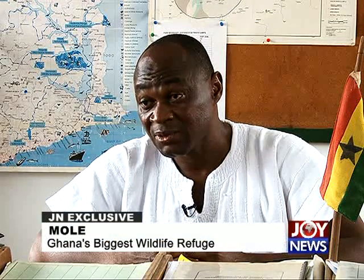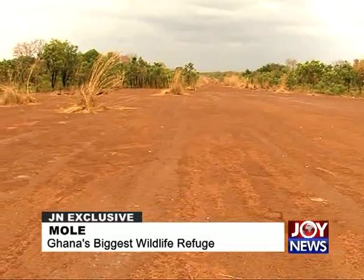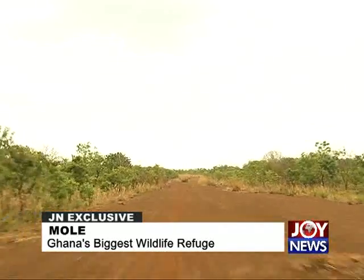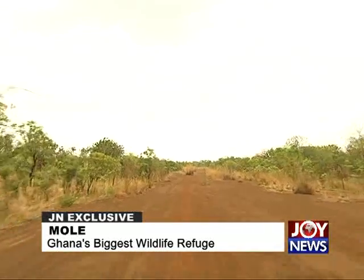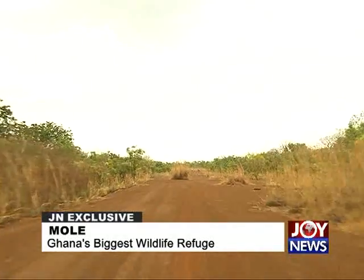We have an airstrip in Mole. I know the Tamale Airport is being upgraded to an international standard. There are a number of airlines operating in Ghana and coming to Tamale. I believe that if the Mole airstrip is rehabilitated, it's just at the gate. Yes, it's an 800-meter airstrip just for lighter aircraft. But it's no longer in use. It's out of use now.